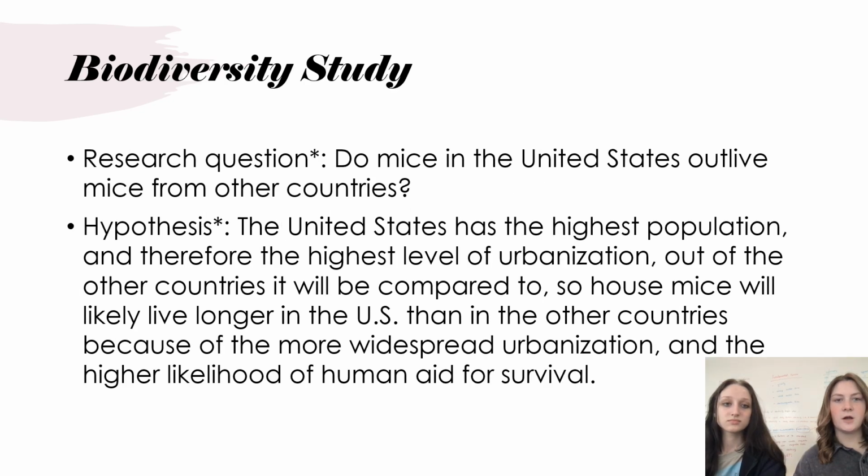So for our project, our research question was, do mice in the United States outlive mice from other countries? Our hypothesis was the United States has the highest population and therefore the highest level of urbanization out of the other countries it'll be compared to, so house mice will likely live longer in the United States than in the other countries because of the more widespread urbanization and the higher likelihood of human aid for survival.